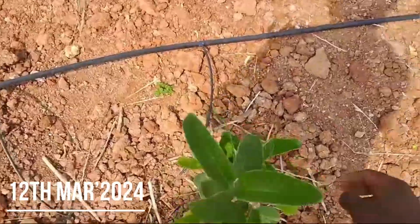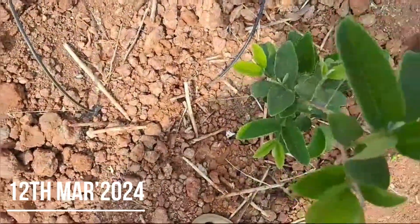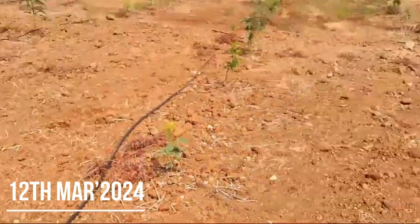So we keep on a regular basis pinching off these small fruits and flowers so that the plant grows in a healthy manner.